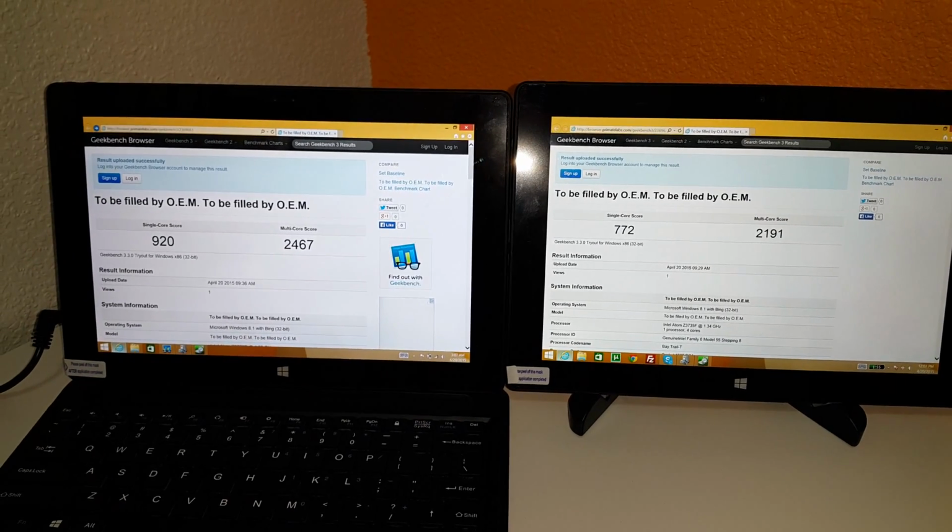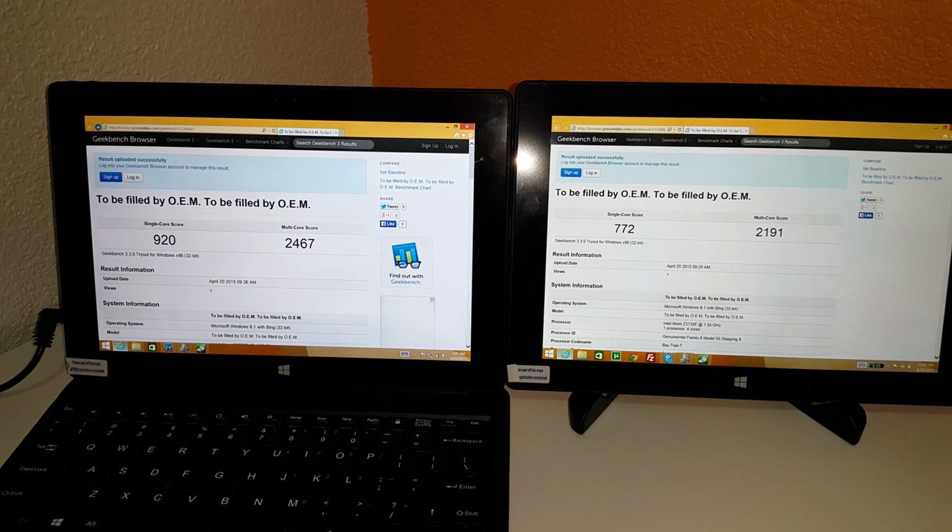That is the comparison between the W3 and the W3F, sorry. I'm getting muddled up, all these different names. The PiPo W3 and the PiPo W3F.